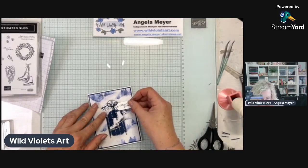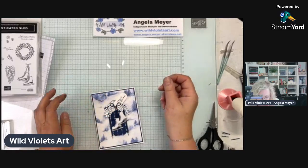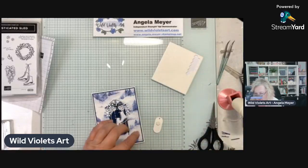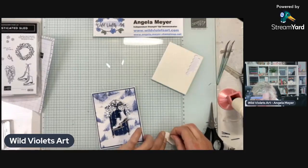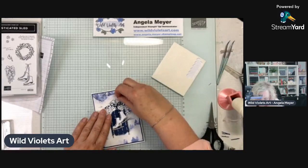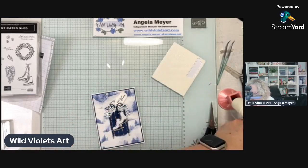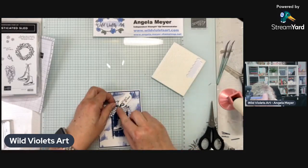Now, because I've already tied this, I'm going to just add this little tag underneath my bow and just pop it up to the top, okay? So all I need is another big dimensional. I'm just going to pretend like, oops, this probably needs to be further away. Use another dimensional. So I probably should put it here so I know where I need it. And then I'm just going to add another glue dot because my little bow tie doesn't want to stay.